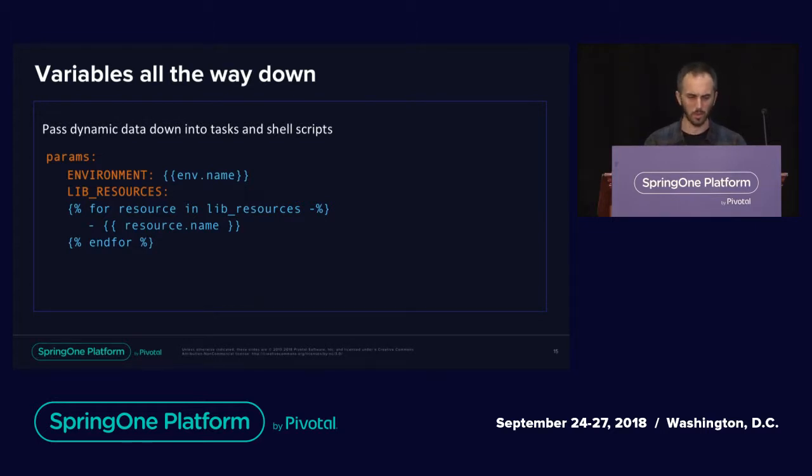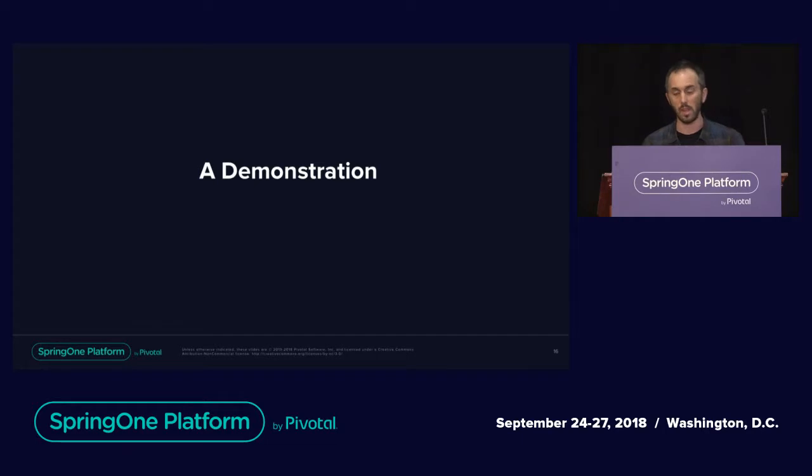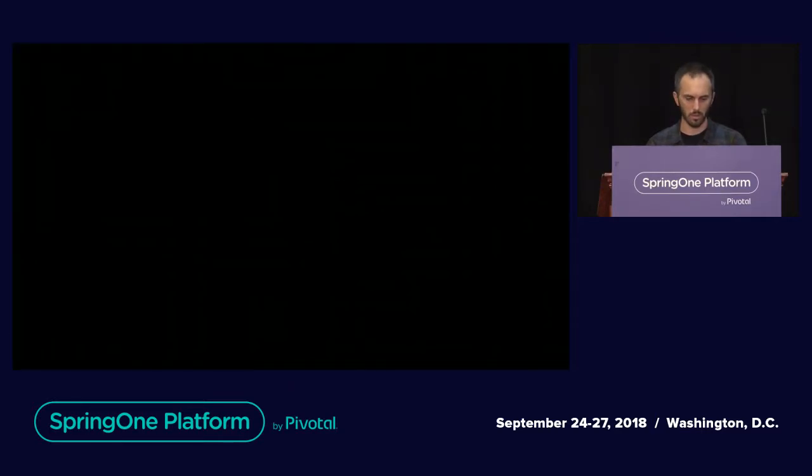So that's what I wanted to walk through showing. And I'd like to give a little demonstration of a pipeline for Geode that we've created using some of these techniques. So I'm going to leave the show.